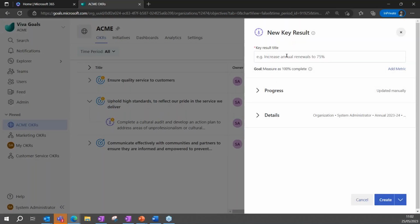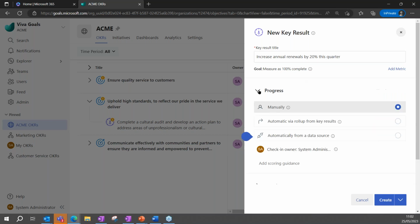And I'm going to say we want to increase annual meals by 20% this quarter. What I can then do is decide how we're going to track those results. In here, you can see I've got manual, that's the default, the one we started with.